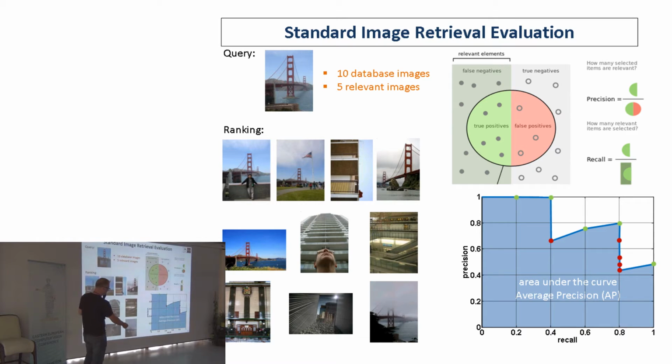And this gives us an idea of the performance of the system. In this system, of course, we can return all 10 images in the database and rank them, because there's only 10 images. Of course, you wouldn't do that with millions of images. You would choose a top 20 or top 50 and construct such a curve. But this gives you an idea of how well you're performing, and also it corresponds to the reality of the situation here.